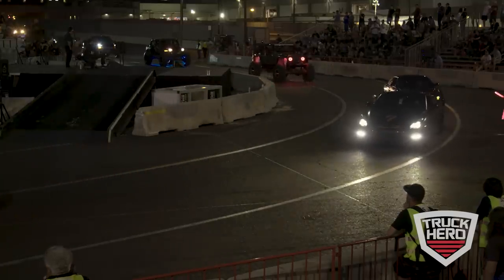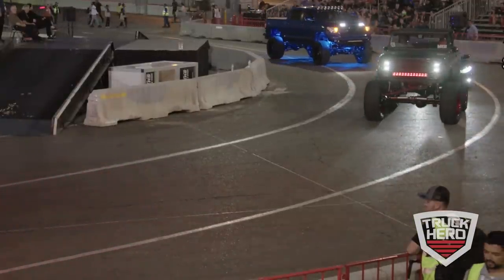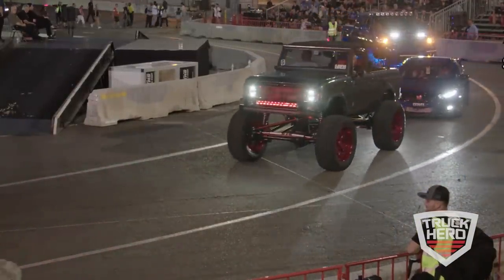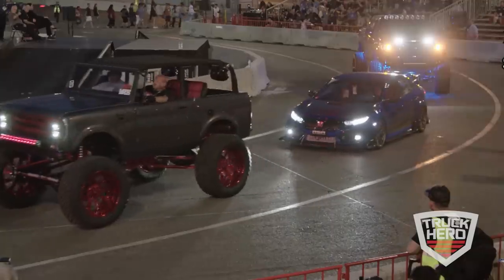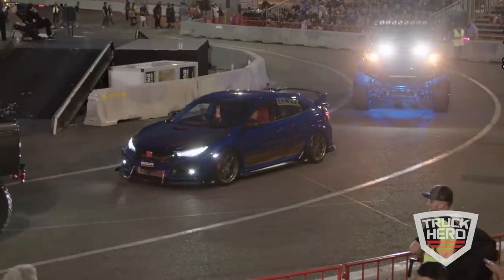More cheeks. Party Rock is in the house tonight. Again, representing Lifted and Leveled, probably from the West Coast. It's a cornucopia of cool car stuff, Kev.